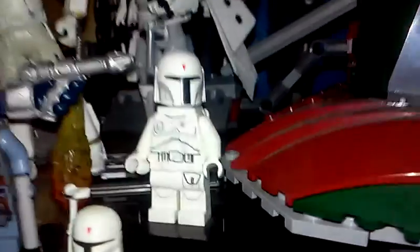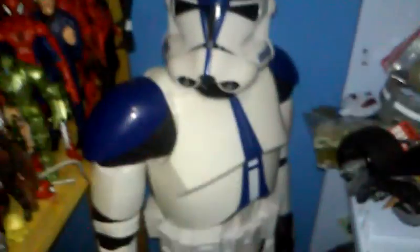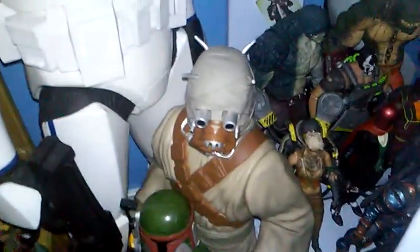So, let's go over here, I think. Here's a little prototype Boba Fett right there. Absolutely love that minifig. Got the 18-inch Tusken Raider. That was at Big Lots. Really happy with that. Kind of wish I would have known it was coming out, because I actually would have waited and got it at Target, because Target was having a discount.